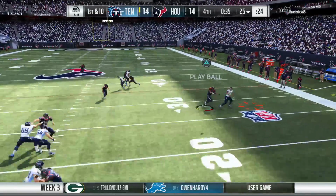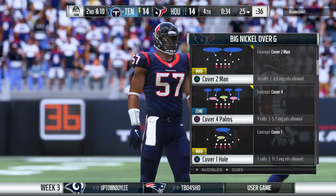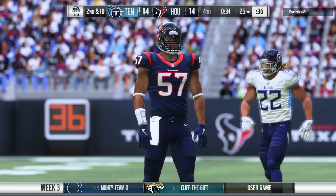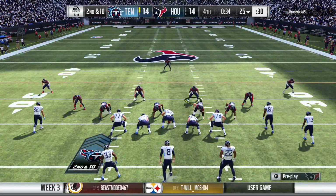Now Mariota. And a scary incompletion, almost picked off. It would have been their first INT of the game. Instead, 2nd down. So he's unable to complete it there, and just not the game that you would expect from him. He's been off the mark really start to finish.